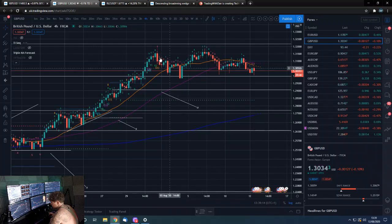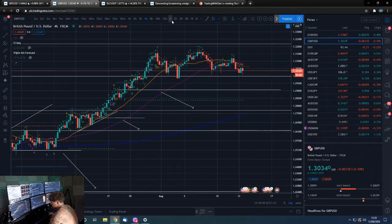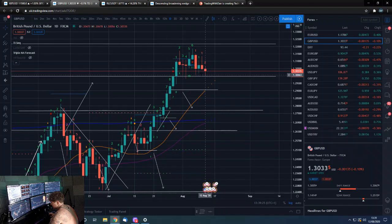I don't know if I'd want to call that head and shoulders. It's marginal, but I mean, we've got the horizontal drawn in anyway, so it doesn't really matter what you look at it as. We've got the horizontal there, and if we take that out, then that's our next level, and this is our next level.